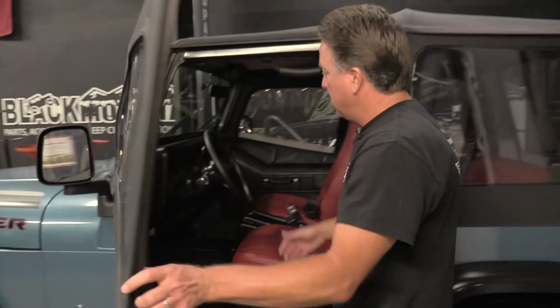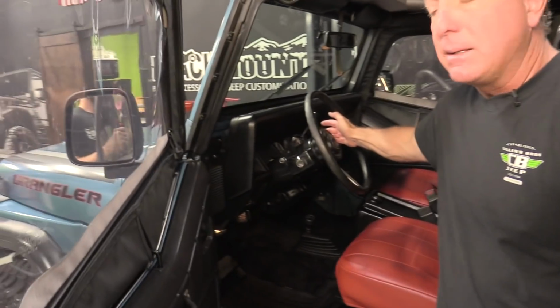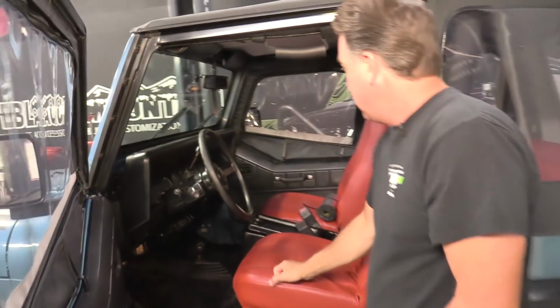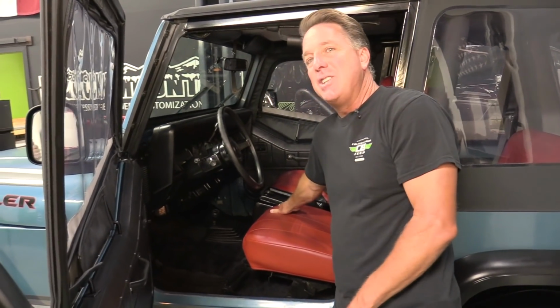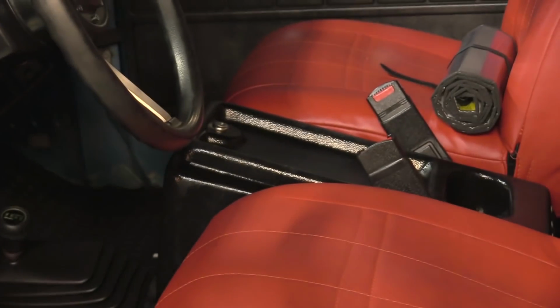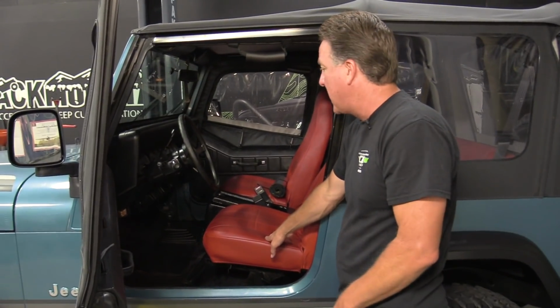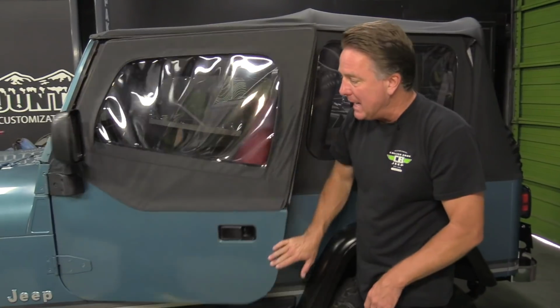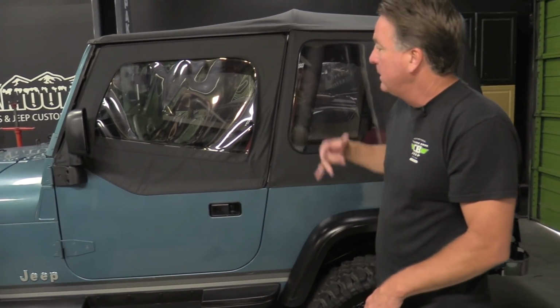This is a rare option in the YJs. It's a factory automatic with tilt. It's a very nice option. And the early YJs also still had CJ consoles, so check that out. That's before they went to the narrower YJ console. So there's still some CJ items bled into the YJ, which is kind of cool. It's also just got brand new air conditioning in it. So this would be a really neat daily driver Jeep.